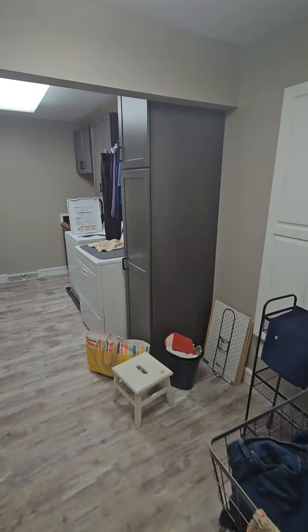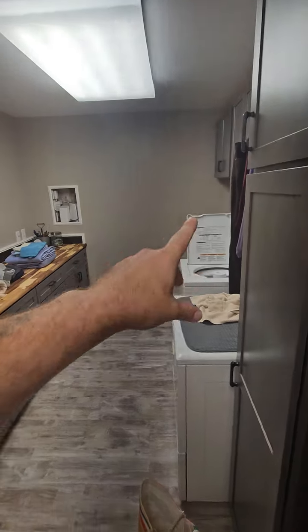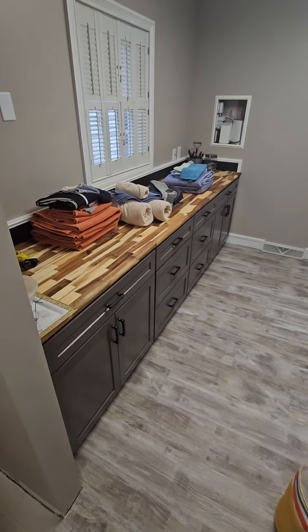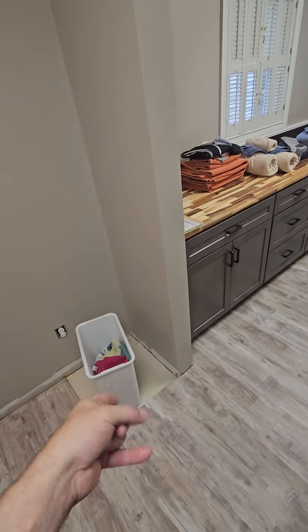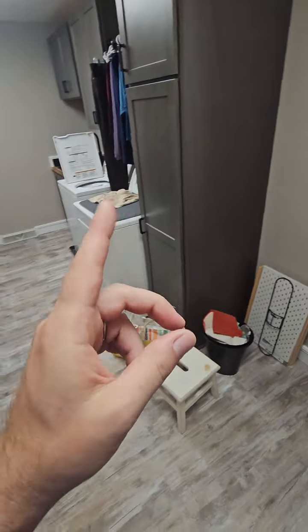Let me bring you in here and show you the laundry room. I know I already showed you. They're already in here using it. Didn't have the handles and all that stuff when I last showed you. And this, we are still waiting on. It is a duplicate of this. It's going to go here.